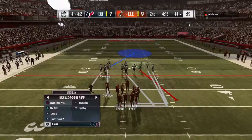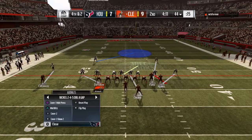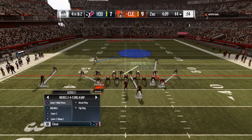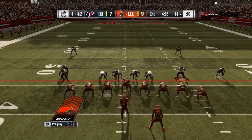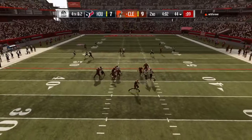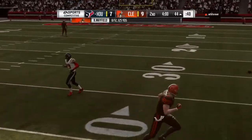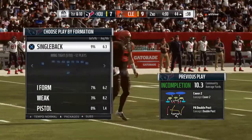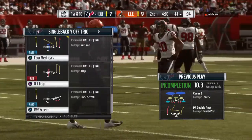The offense going to stay out there. They've converted once, failed once. What can they do here on 4th down? On 4th down, they snap it to Mayfield. Sliding out of the pocket. And this is incomplete. So certainly an interesting call there to go for it. And the Texans take over in excellent field position.